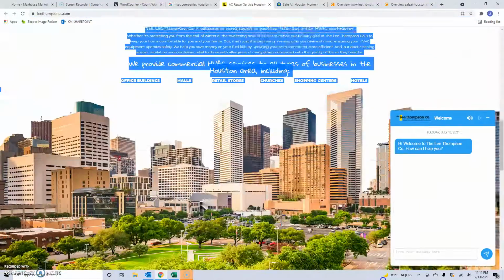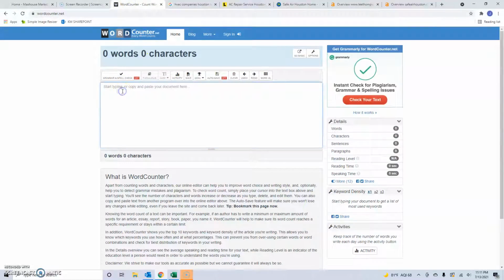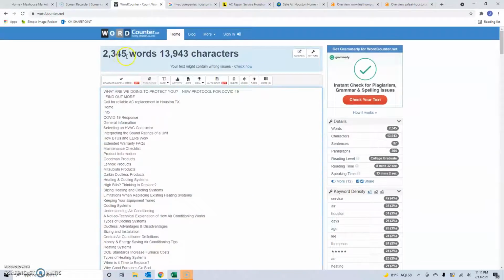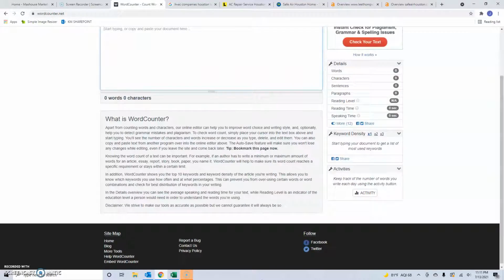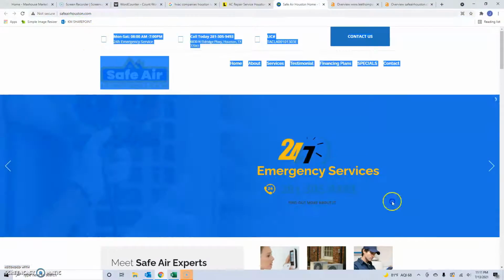and first things first, what we're going to talk about is content, which is any of the verbiage or wording on a website. We're going to specifically refer to the content on the home page throughout this video. So I went ahead and put that in my word counter. You can see they've got about 2,300 words of content on their homepage. And I am now going to do the same for you and your website.